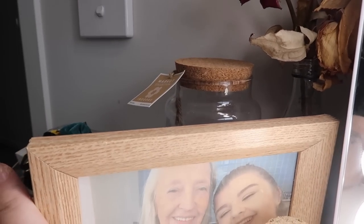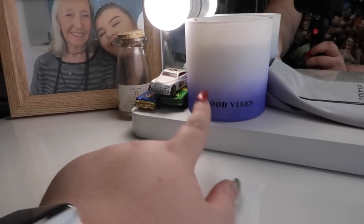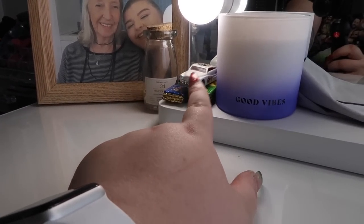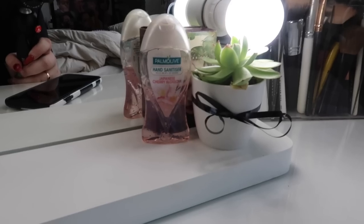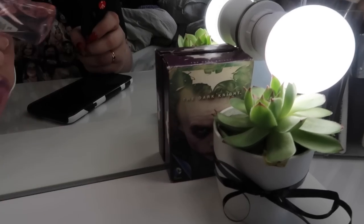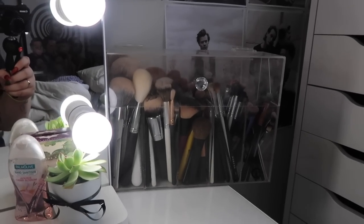So over here we have my dried funeral flowers. Behind here is the little plant Rhiannon got me, and when you're standing on this side you can see it, which I absolutely love. I have a photo of me and grandma, and on the actual mirror itself I have the three cards that are from our childhood, a candle Ebony got me, and then over here we have Ebony's succulent hand sanitizer and the Joker playing cards I got for Christmas from Lexi a couple years back. Then over here is my brushes.